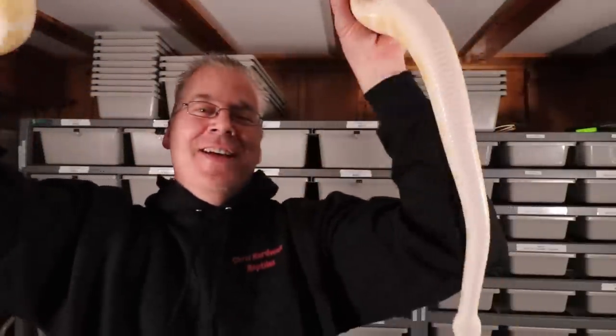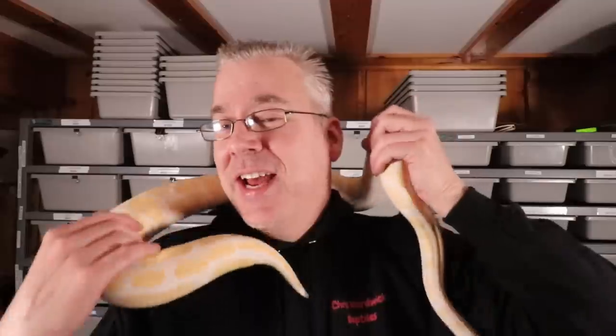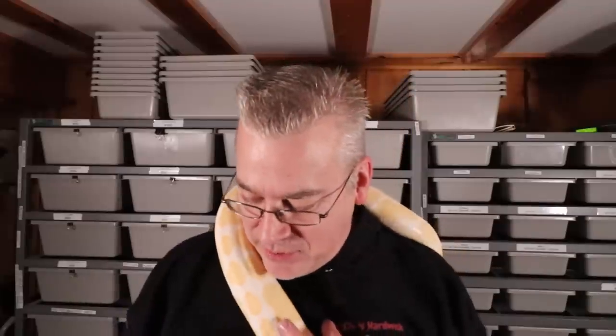Look at how big this girl is. This one actually had the year off, and I'm planning on breeding her this fall. She's a really big female albino, and she actually had a whole clutch of eggs last year. Albinos 100% het pied, which is pretty cool, and those always sell really good at the shows. So let's see, what else do we have?